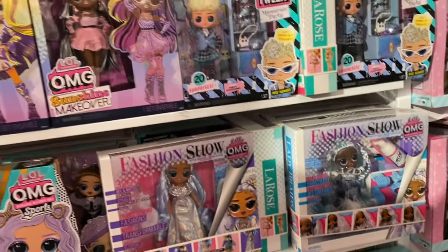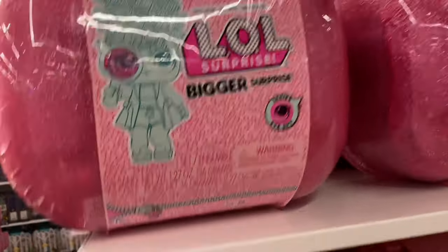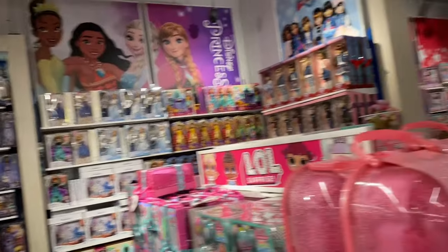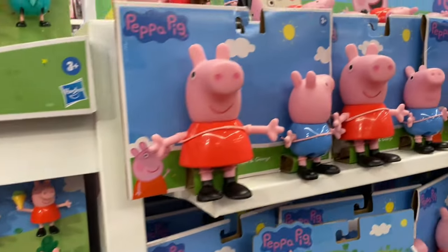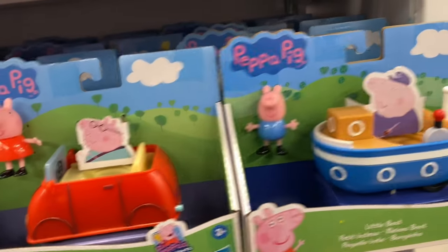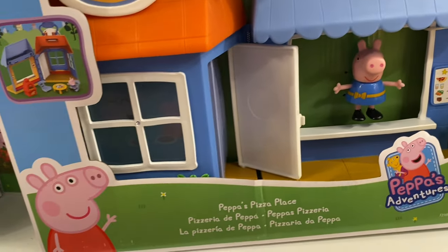You got OMG here. LOL. Again, they're dolls. LOL Surprise. Bigger surprise. Look at that. That's a case full of surprises right there for $59.99. Look at that. Peppa Pig here. Look at that. Peppa Pig toys. Wow. Everybody, a house. You got all the characters here.